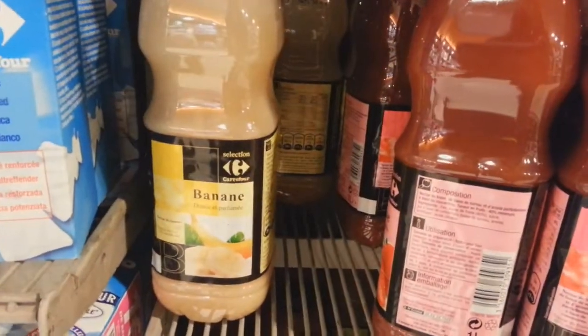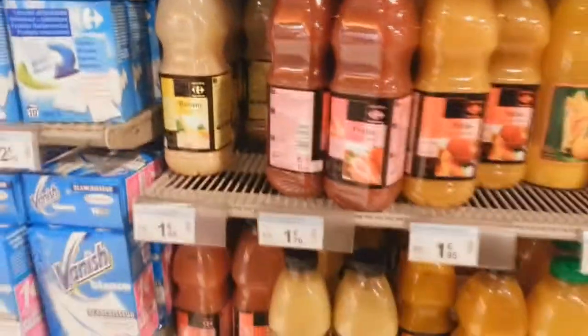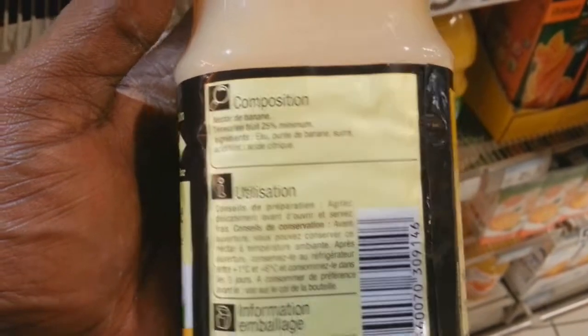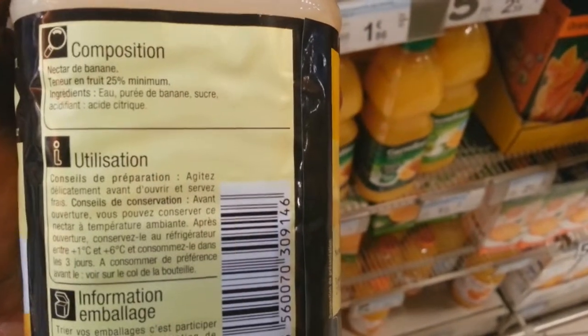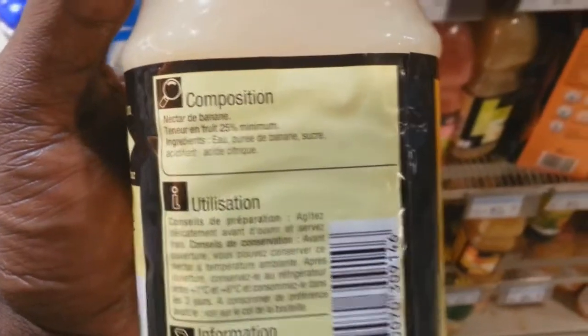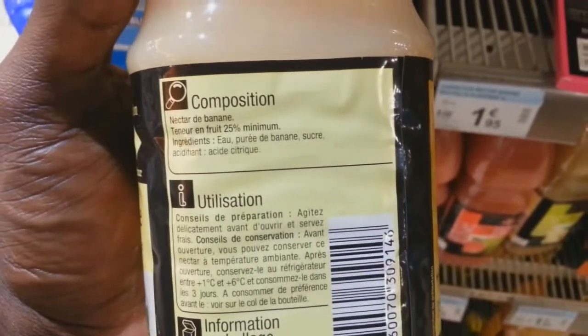It's just a small market. They got juice. One thing I love about Bordeaux, banana juice. Poire, pear juice. Look right here. 25% minimum of banana. So they tell you up front that this is a water and sugar drink. This is not a lot of banana. So you got water, banana puree, sugar, citric acid.